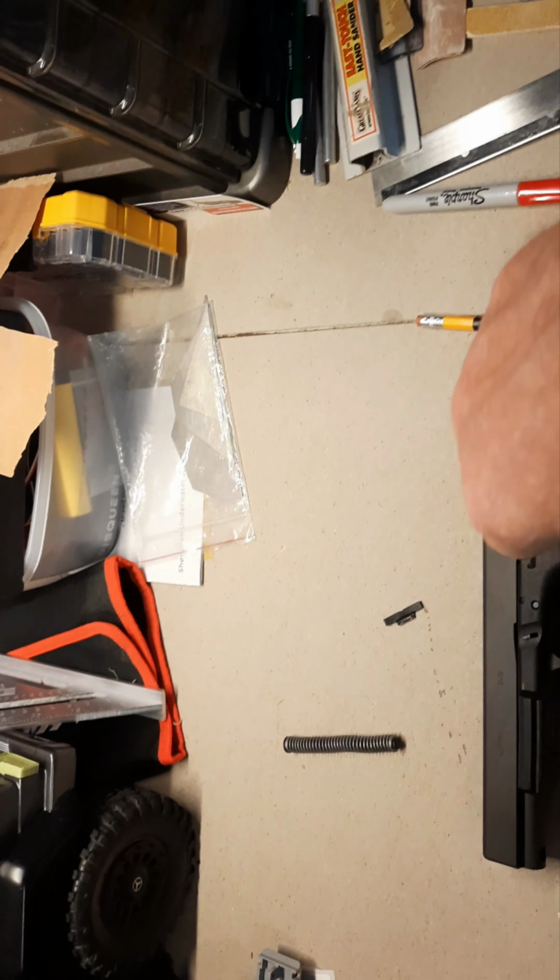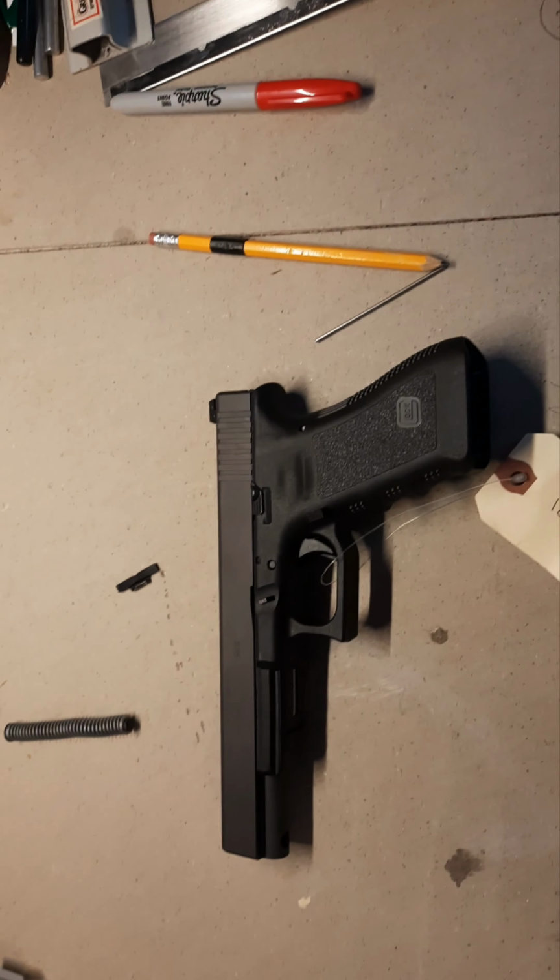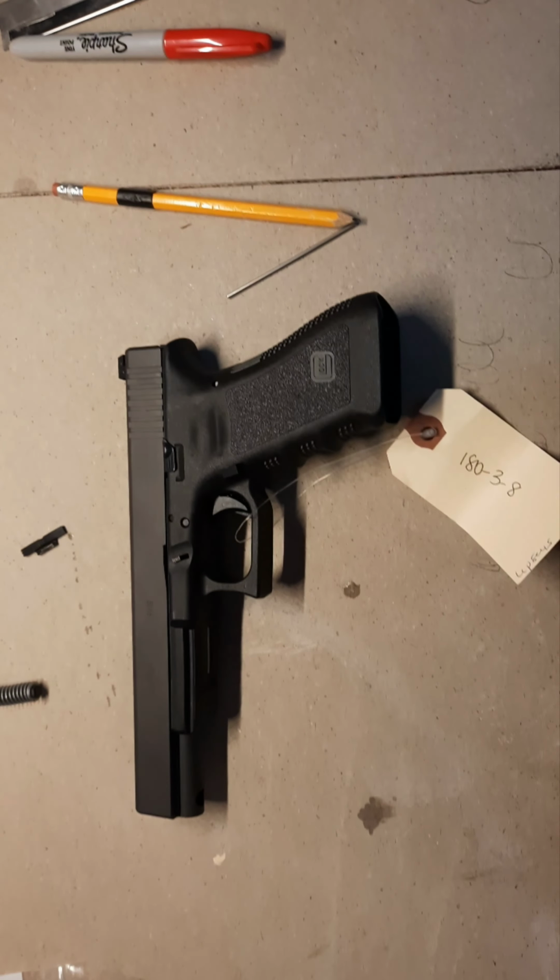Be cool. I'm going to try to get this out to the range here in the next couple days if it doesn't rain, and play around with it.